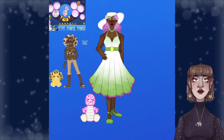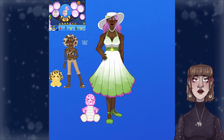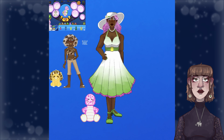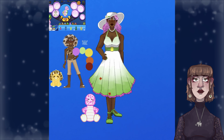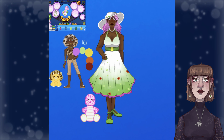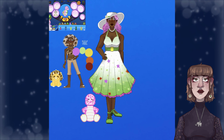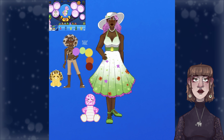Also, I love Sonia's hair. It's so gorgeous. For the texture of it, I was inspired by the new live-action Little Mermaid, Ariel's hair in that. I just think it's so gorgeous. It's so beautiful. So that's the texture I was going for, and I hope I pulled it off. If I didn't, I am sorry.